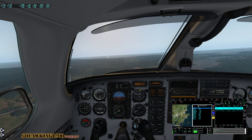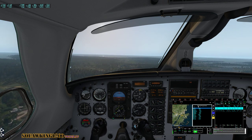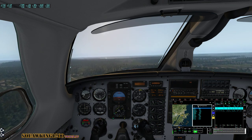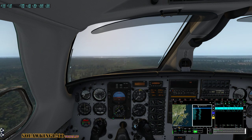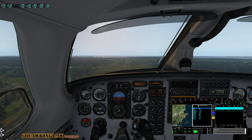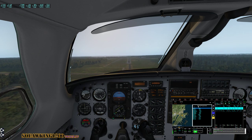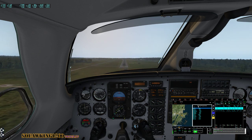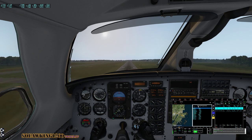Pretty good approach speed in this aircraft. Alright, the ILS looks like I'm doing pretty well. Gonna go a little left and a little down. Actually, that's up. Alright. Oh, the meridian's looking good right now. Whew, don't screw this up. Close to the center line.